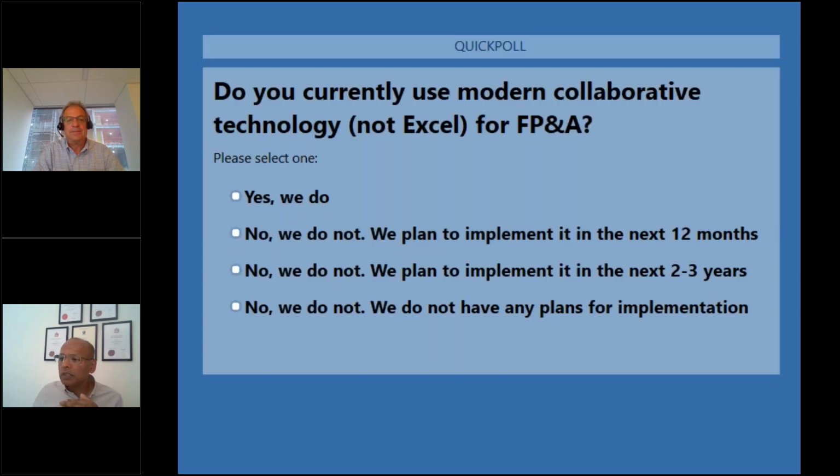whatever audiences are doing in terms of modern collaborative technology. So ladies and gentlemen, I've just launched the polling question. Do you currently use modern collaborative technology for FP&A? Yes, we do. No, we do not, but we plan to implement in the next 12 months, in the next 2 years. And then finally, no, we do not, and we do not plan to implement at all. If you can vote, please, very quickly, that would be great.